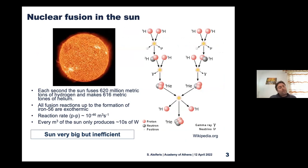But to talk about fusion, let's go a bit to the beginning. Let's talk about what we know about fusion. How do we know that it exists? Well, fusion is happening inside the stars. Most of you know that better than me. And if we look at what is happening inside the sun, every second, the sun fuses about 620 million metric tons of hydrogen and makes about 616 million metric tons of helium. In the process, it releases energy, a part of which we receive as light.